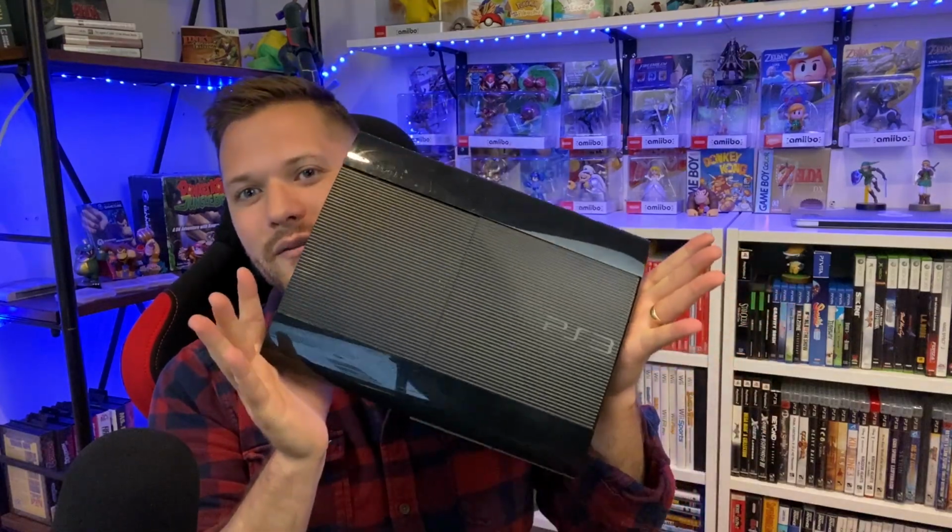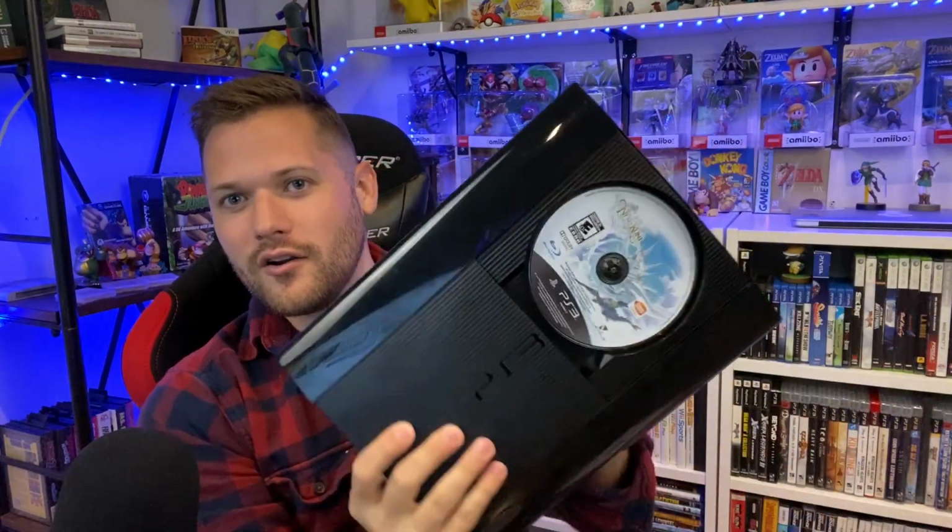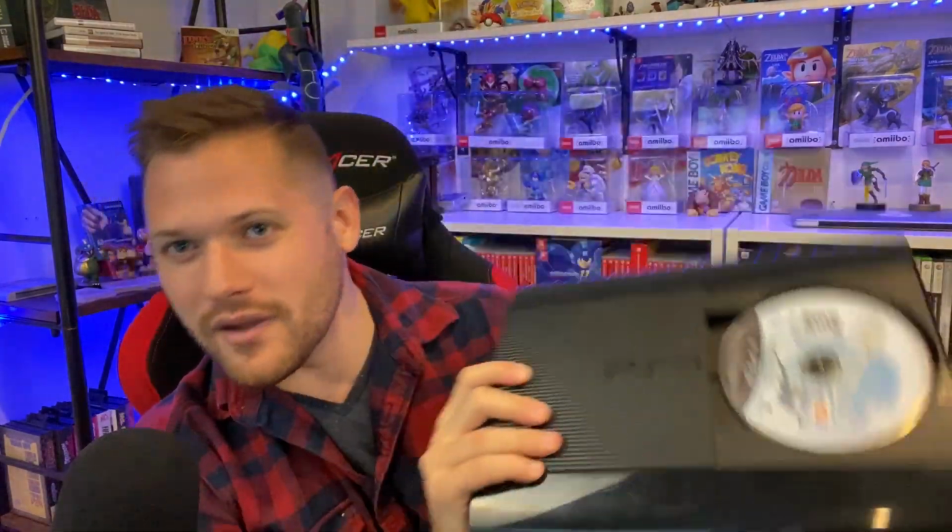But I was having issues with my backwards compatible PS3, and I actually brought it in for repair recently, and they actually have it right now. I could not play PS3 while I waited for the repair, and I picked up this PS3, this 500 gigabyte top loader. It currently has a copy of my Ni no Kuni game in it, because when I got Ni no Kuni 2, I was like, I should probably beat Ni no Kuni 1, even though they don't really have anything to do with each other.